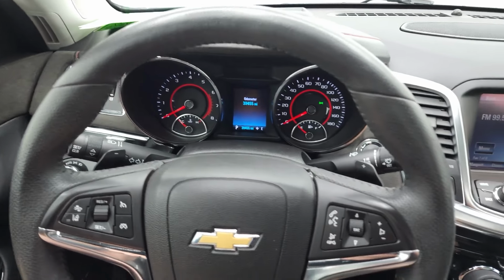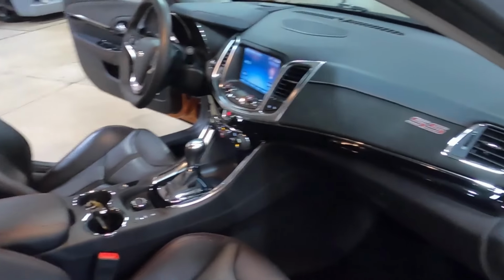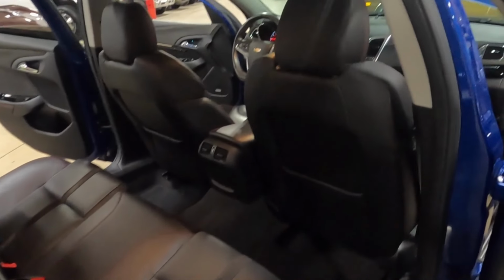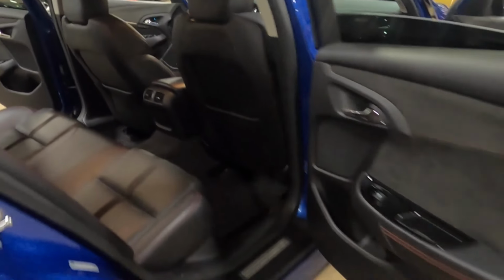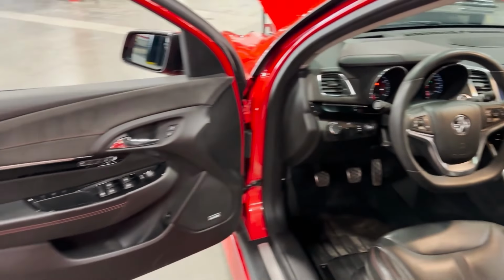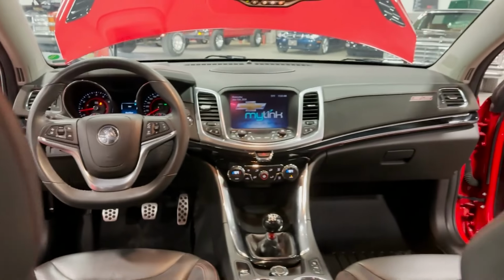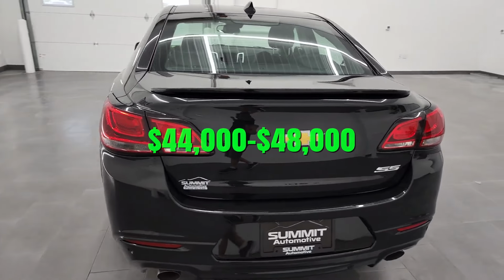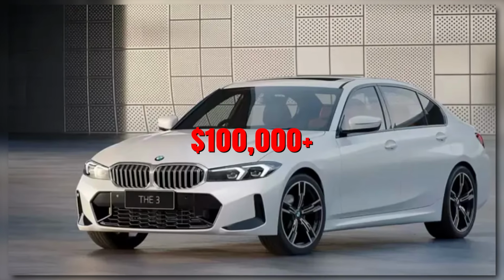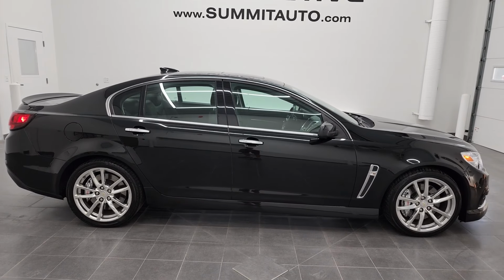The Australian-built chassis featured magnetic ride control and massive Brembo brakes, delivering handling worthy of BMWs costing double. The interior featured comfortable leather seats and surprisingly good technology, considering Chevrolet's usual infotainment struggles. Reliability? That LS3 is legendary. 200,000 plus miles easily with basic maintenance. GM priced it at $44,000 to $48,000, while BMW charged $100,000 plus for similar performance. They sold roughly 12,000 total before killing it.